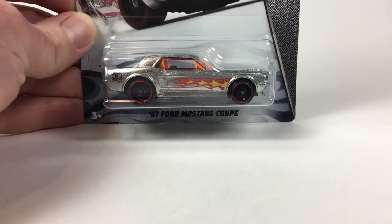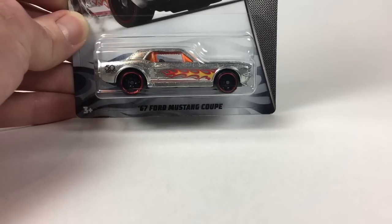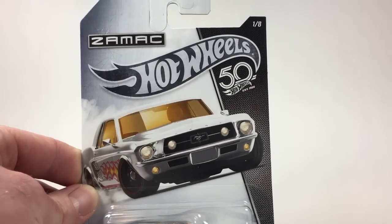Hello YouTubers, it's Championdjk coming at you yet again with another video, and today we're going to take a quick look at the 50 years of Hot Wheels Zamac with Flames series. This can be found in US Walmarts.